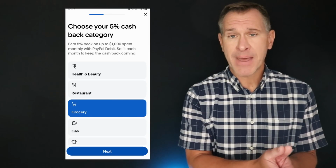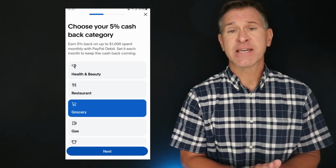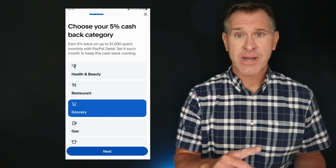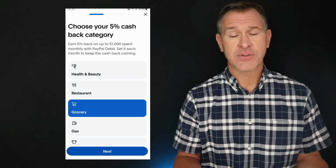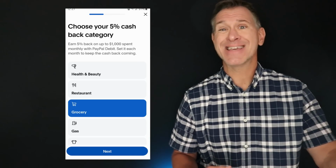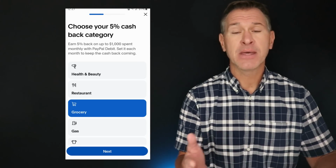Once you're all set up, you can choose your 5% reward category through the PayPal app. As I make this video, as it's rolling out, there are 5 potential categories to choose from where you can get that 5% reward. They are health and beauty, restaurants, groceries, gas, or clothing. If you go into the PayPal app and you don't see anywhere where you can choose your 5% category, make sure to update the app, because this is a new feature, and if you have an older version of the app, it may not show up.